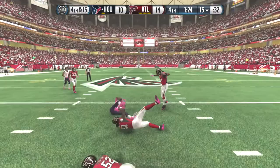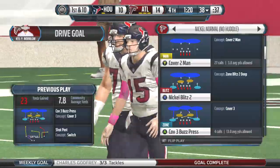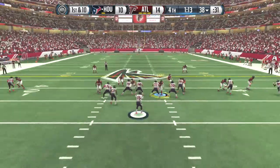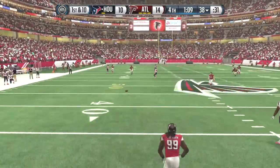Easy catch there. No one near him. That's his first reception today. Now on first down. Every snap crucial the rest of the way. Always try to save the timeout or timeouts when you can. And one way to do it is go to the hurry-up offense. Good job.